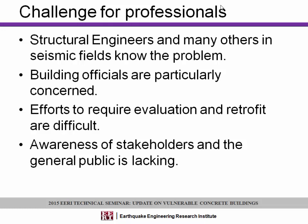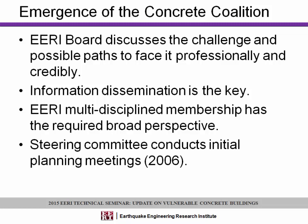It's improved, but I think when we were thinking about the Concrete Coalition, we began to realize that a lot of the need was just for good, reliable information about the buildings and getting it out to people. And at the time, I was president, which was almost 10 years ago. The board that I had was a very good group. And we talked a lot about this.